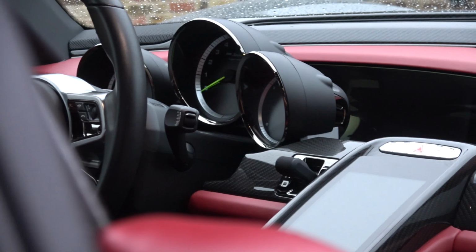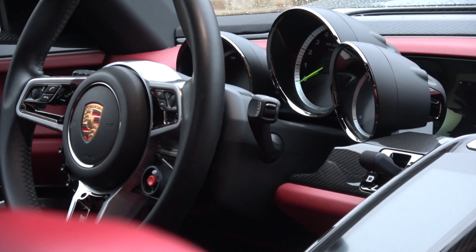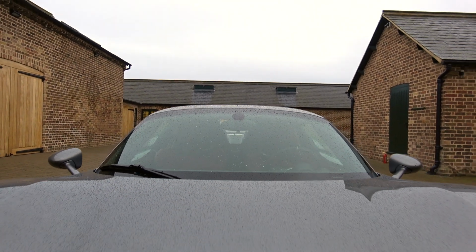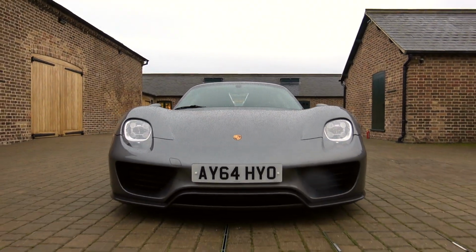And there we have it, my first sensible drive in a Porsche 918 Spyder. I say sensible because I have actually been in a 918 quite a few times, but it's always been on track and it's never been on camera. So it's really cool to be able to share my first driving experience with you on camera on the road.